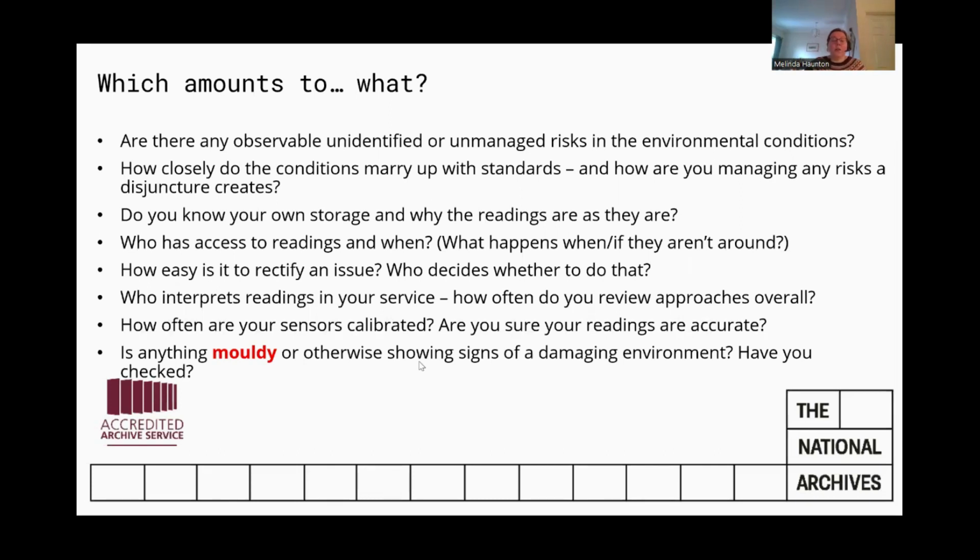And who looks at the data and interprets it? And that's both in terms of who's aware day to day of what the conditions are and spotting problems, and who's looking at long-term trends.